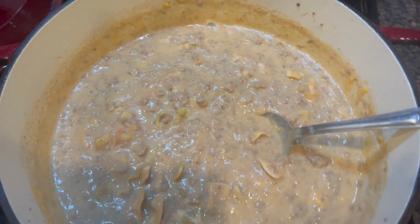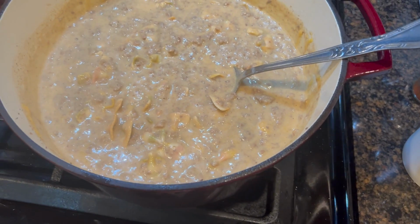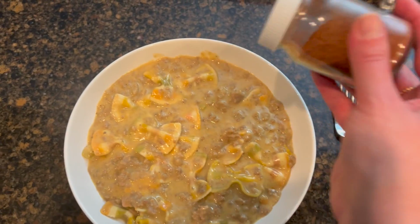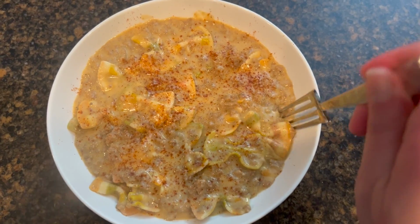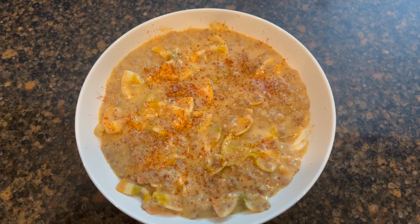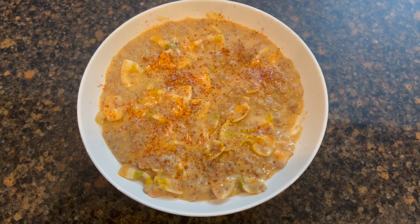Now let this sit for another minute or 2 and then it'll be ready to top with the paprika and serve. Here it is plated up. We're gonna garnish with some paprika. Let's give it a taste. It's still smoking, so it's really hot. This is a win.